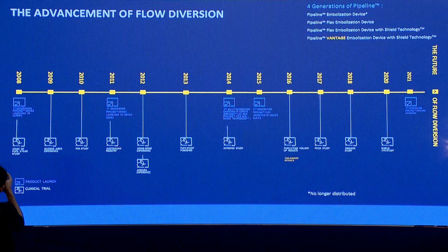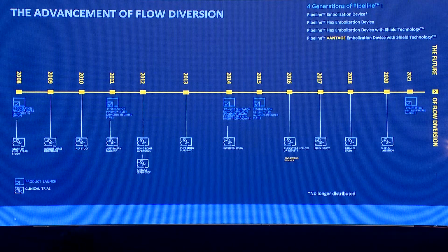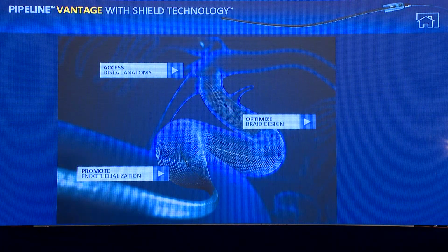And now we have a new device, Pipeline Vantage, which really changed the stent completely. They also changed the delivery system, but this stent Vantage is a completely new stent. And I think this is remarkable because we need to understand the behavior and how it works. The idea behind Vantage is to make a device which is easier to get to distal anatomy. This is why they also include in the portfolio the low profile 021 pipeline.